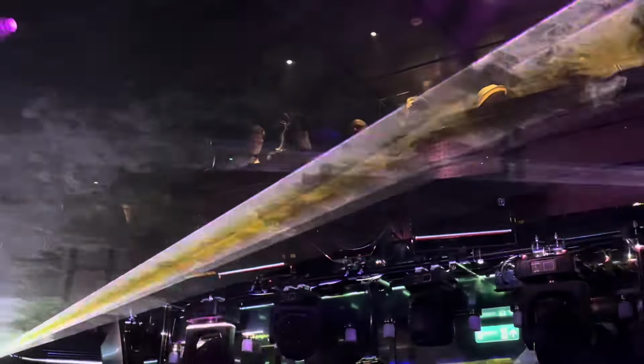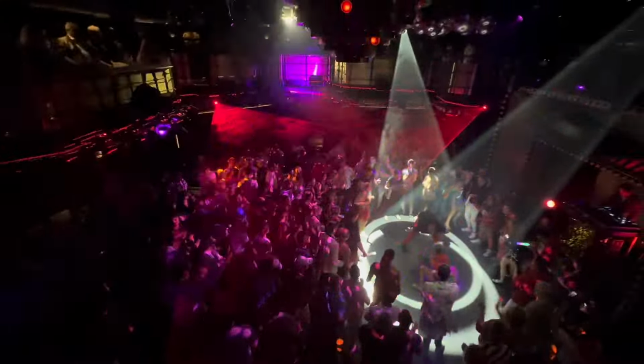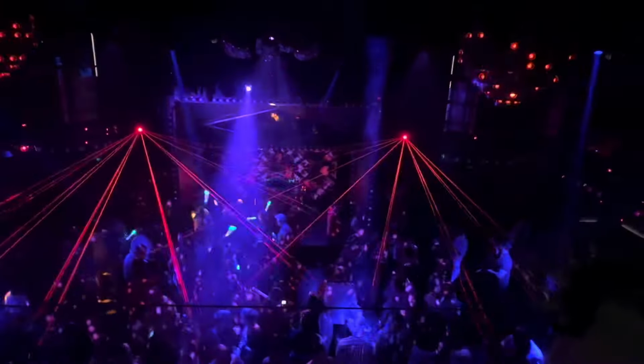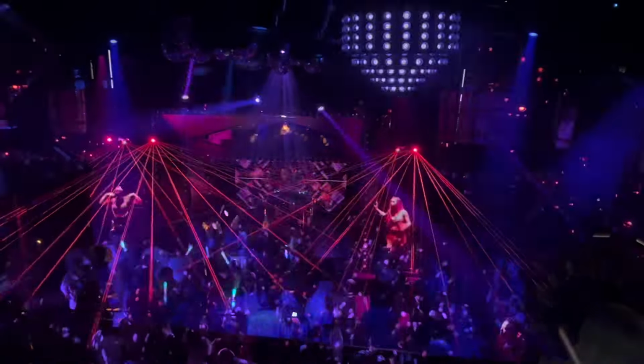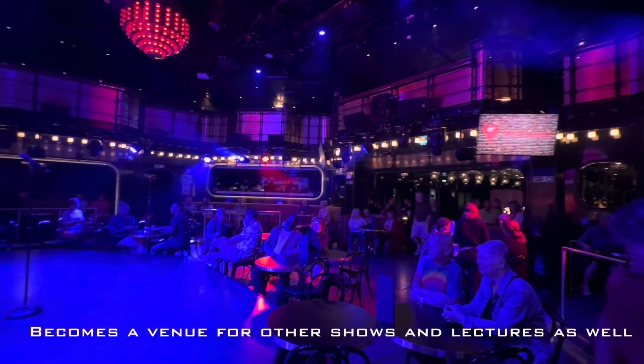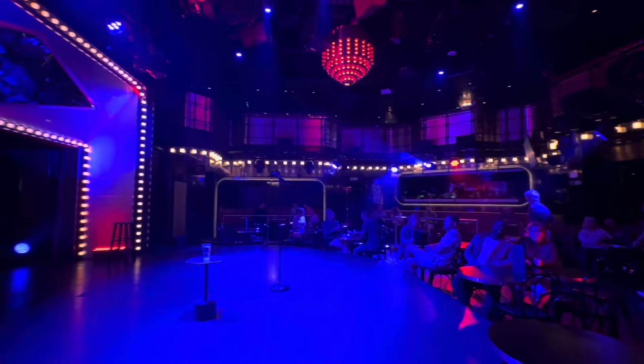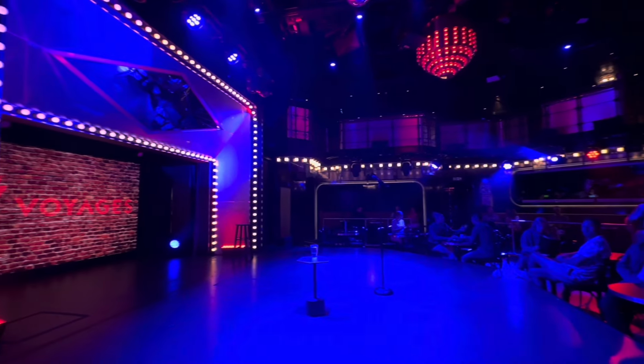Welcome to the Manor, Virgin Voyages Club, where party night is every night. And if this is your vibe, Virgin has you covered. If this is not your style, you would never even know this festive environment was going on. The Manor also turns into a comedy venue as well as hypnosis seminars and even dance classes every single day. It's a very versatile room.